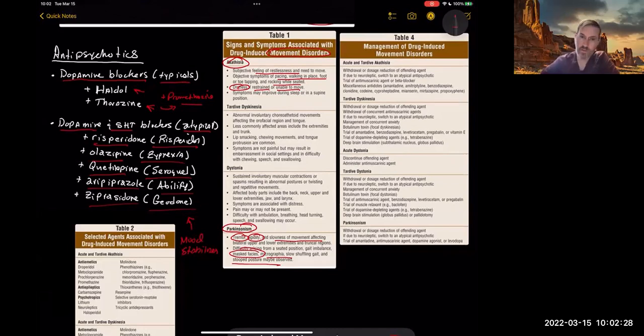And then the two major ones that we run into are what we call tardive dyskinesia and dystonia, all right? The signs and symptoms are very similar between these, but with tardive dyskinesia, I just want you to remember that this tends to be a more chronic problem, and it may not go away. It may not resolve.